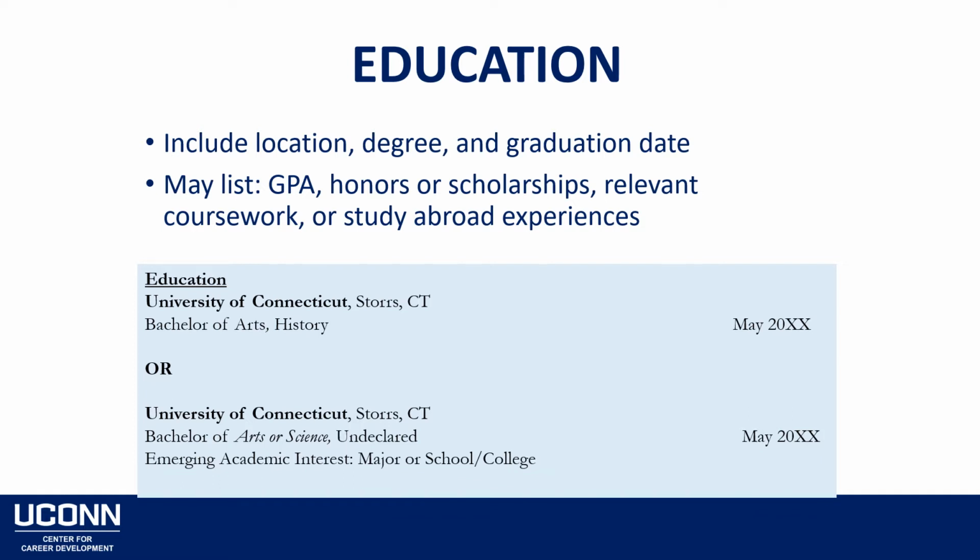Below your degree, you may also list your GPA out of a 4.0 scale, particularly if it is a 3.0 or above. You can also list any honors or scholarships. This is also where you may want to list education abroad experiences or relevant coursework. If you are a first-year student or sophomore, you may list your high school education information below the University of Connecticut. Be sure to list the school name, location, high school diploma as the degree, and your graduation month and year. This information should be removed by your junior year to emphasize your more relevant college experiences.